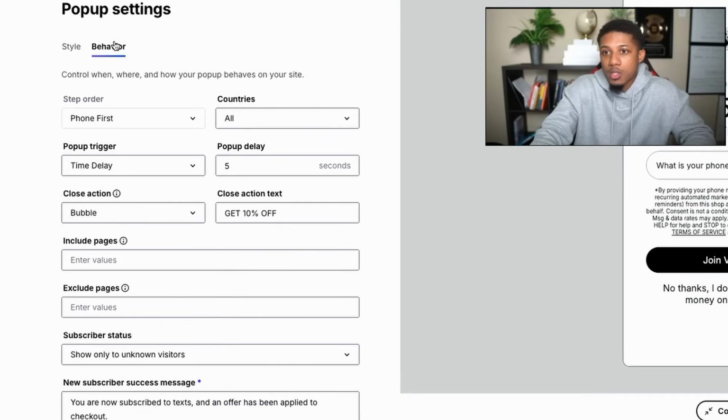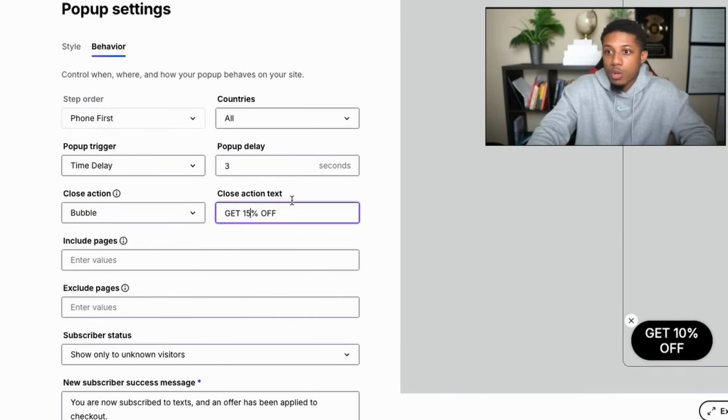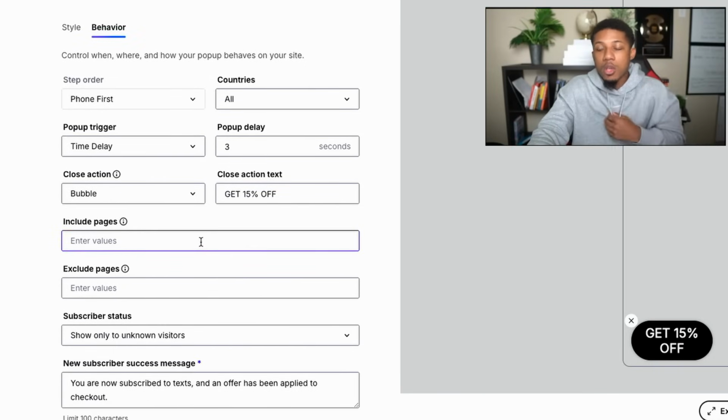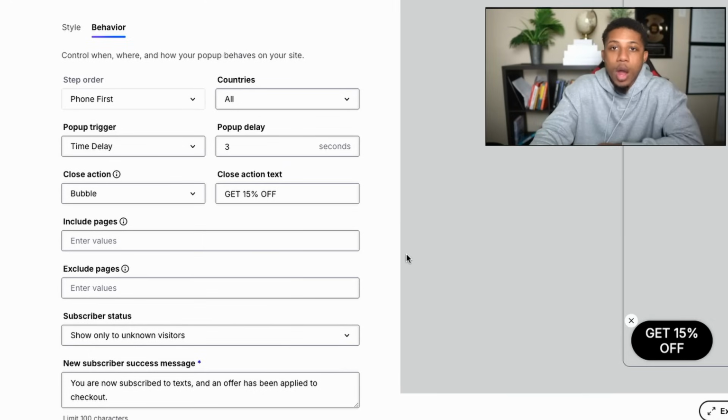Pop-up settings, this is the behavior. So obviously step order, you've got your phone first, countries. Pop-up delay, I'm going to leave this at like 3 seconds because when the website is down, I want this to instantly pop up. Close action text, we want to make sure that this says 15% off because we want to be a little bit more aggressive when it comes to acquiring new phone numbers and things like that. So you can have this button right here. It says get 15% off. I probably will make this a little bit smaller.